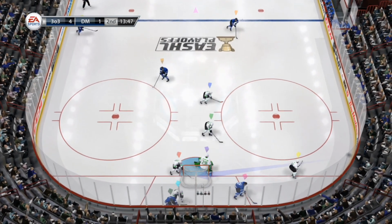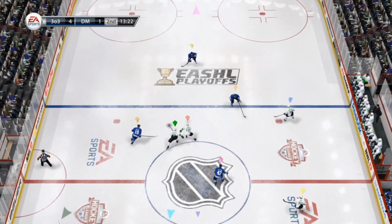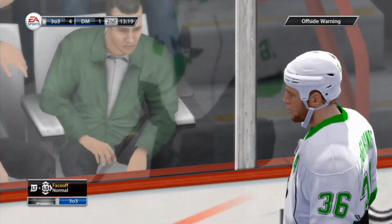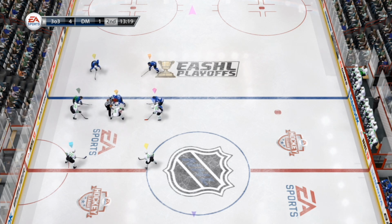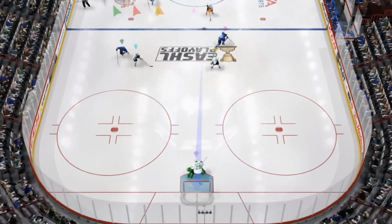Front of the net, has it on his stick. 25 seconds. To York. And there's the whistle on the offside. Under 7 minutes gone in the second. York's goal makes this a substantial differential. That's how you use the stick.